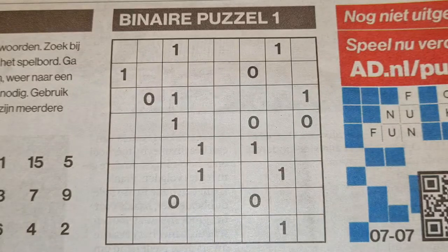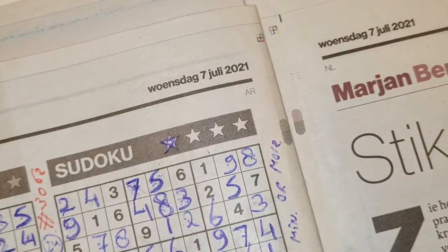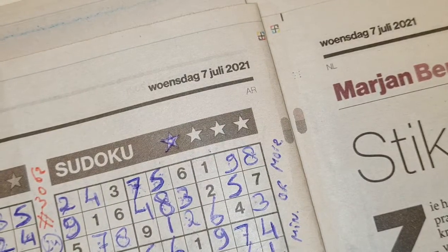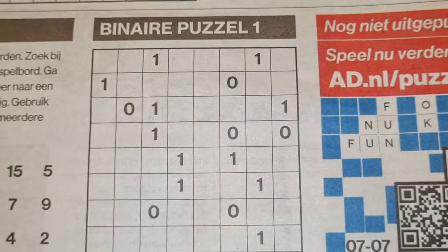Hello boys and girls, welcome back with the third puzzle. The third puzzle in this additional of today's newspaper on a Wednesday. Yes, Wednesday, July the 7th, 2021. We have here the third puzzle, a binary puzzle.